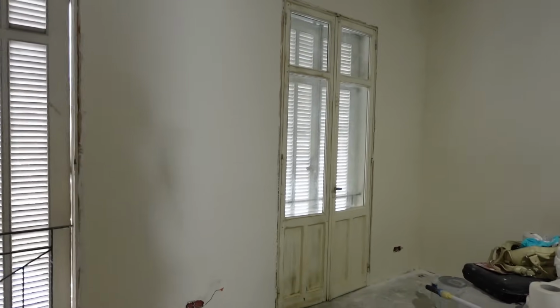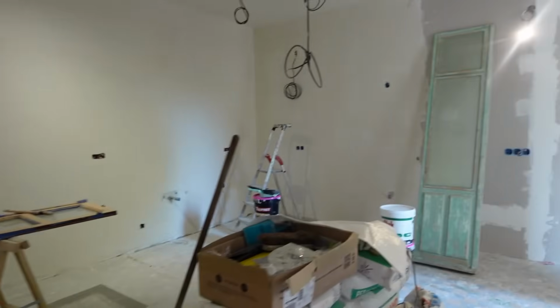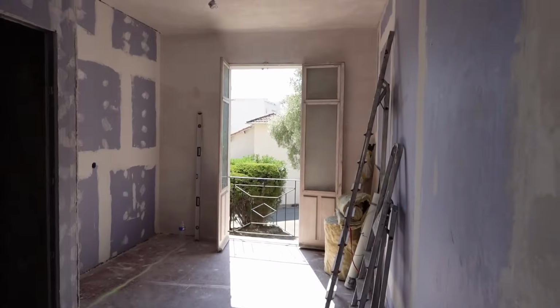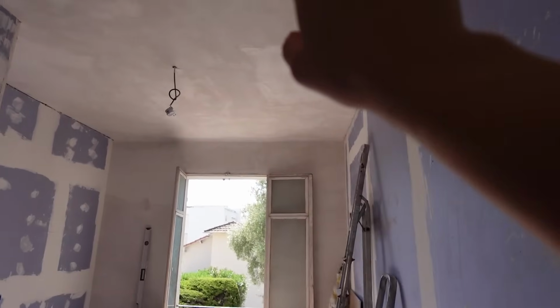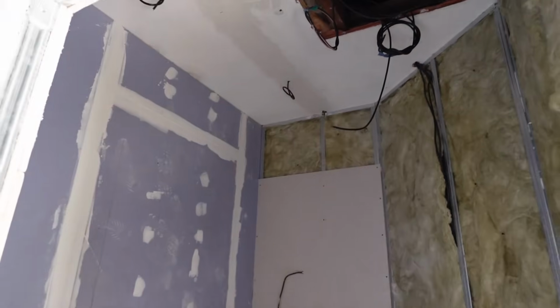The road noise is quite bad, but that's apartment in city life. A little bit different to villa in the countryside. Then we've got Nancy's bedroom here, which, has it started being skimmed yet in here? I think the ceiling maybe. And the bathroom, her little ensuite.